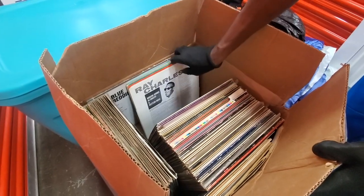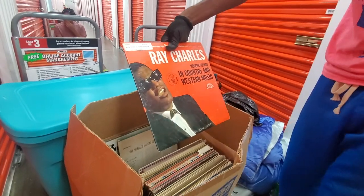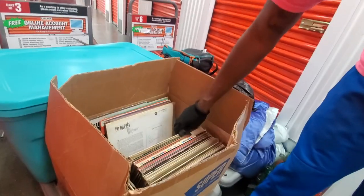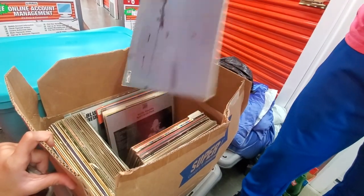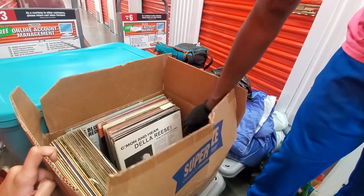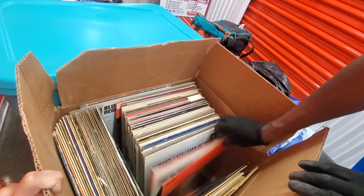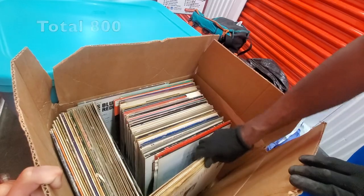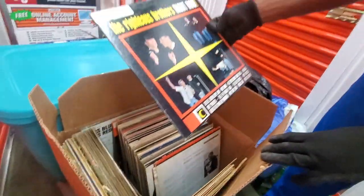Alright. More record collection. Oh, she had a lot of records. Ray Charles. He was blind, you know that? He was a good musician. B.B. King. Let me see. Aretha Franklin. It is a lot of classic music in here. Somebody's whole record collection. This might be another $100 in here. Yep. What a Michael Jackson at though.